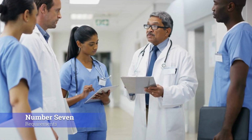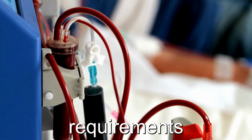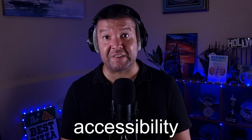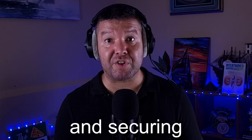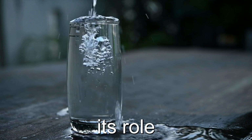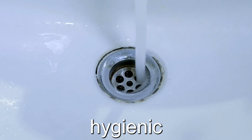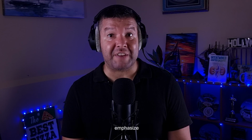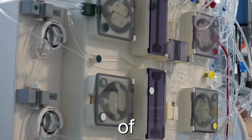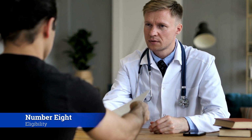Number 7. Requirements. Patients pursuing home hemodialysis must address specific home environment requirements to ensure safe and effective treatment. This entails designating a dedicated space with electrical accessibility for the hemodialysis machine and securing ample storage for supplies. Reliable access to clean water is vital given its role in the dialysis process, and proper drainage for waste disposal is equally crucial for a hygienic treatment environment. These considerations emphasize the significance of a well-prepared home setting, enabling a seamless incorporation of life-sustaining hemodialysis into the patient's daily routine.